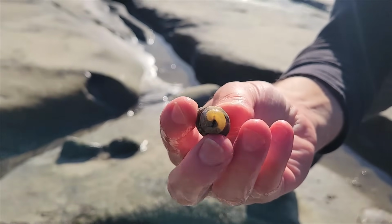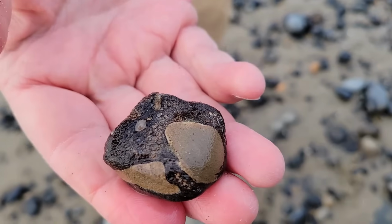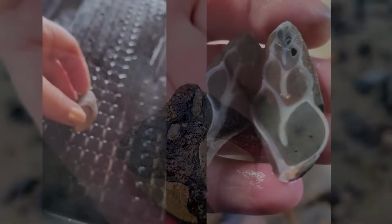That's awesome. Eric just found this. It looks like a fish bone. He's kind of like the fish bone magnet.